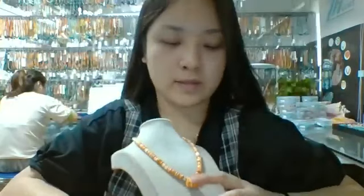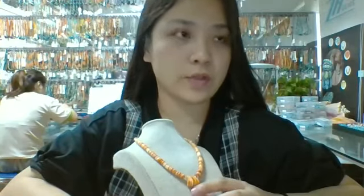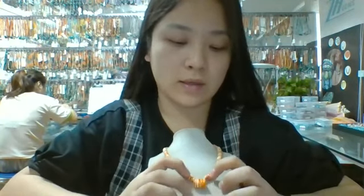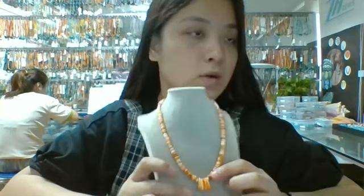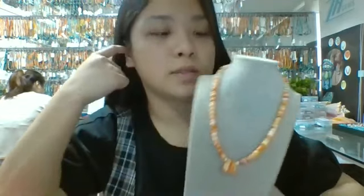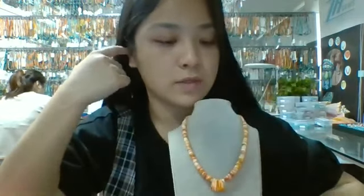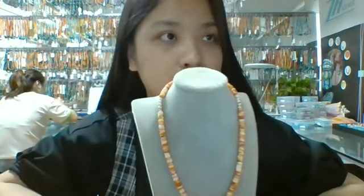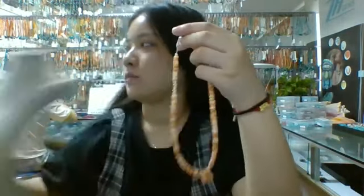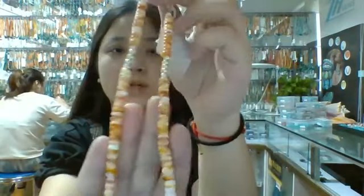Okay, please look at this necklace. Here are the coin-shaped orange spiny oyster beads in the center next to jewel pendants. Here are the orange and red spiny oyster roundel beads. This necklace is 16 inches long with 4 millimeter sterling silver round beads. This necklace can be worn on any stage. It looks so pretty. If you like this one, it can highlight the sense of your high-end atmosphere. I want to bring the product close to the camera so you can see it more clearly.